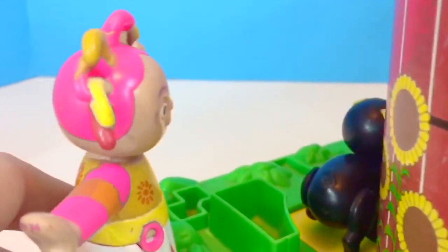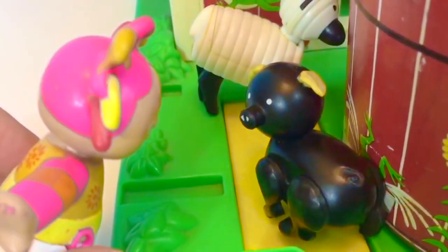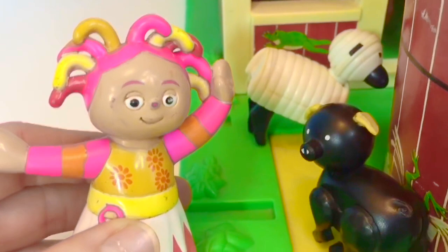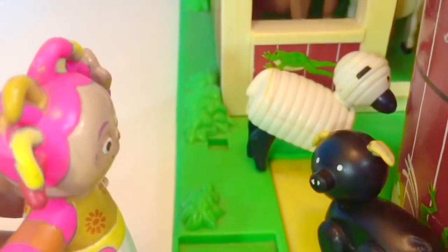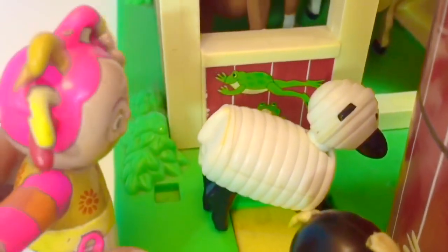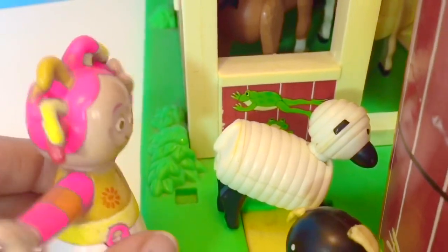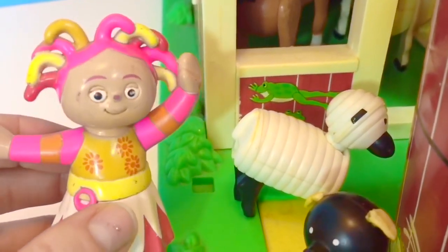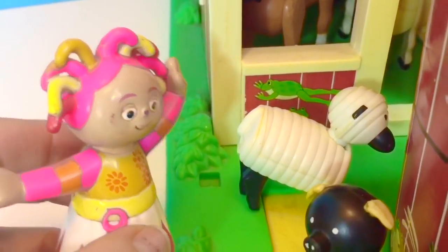What animals do you see, Upsy Daisy? She sees a pig. What sound does a pig make? Oink, oink. And there's also a sheep. A sheep makes the sound ba, ba. And a baby sheep is called a lamb.